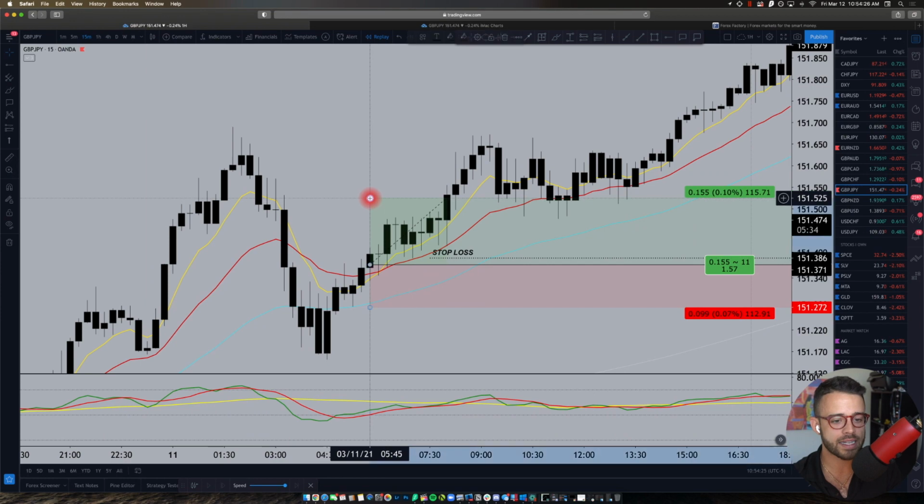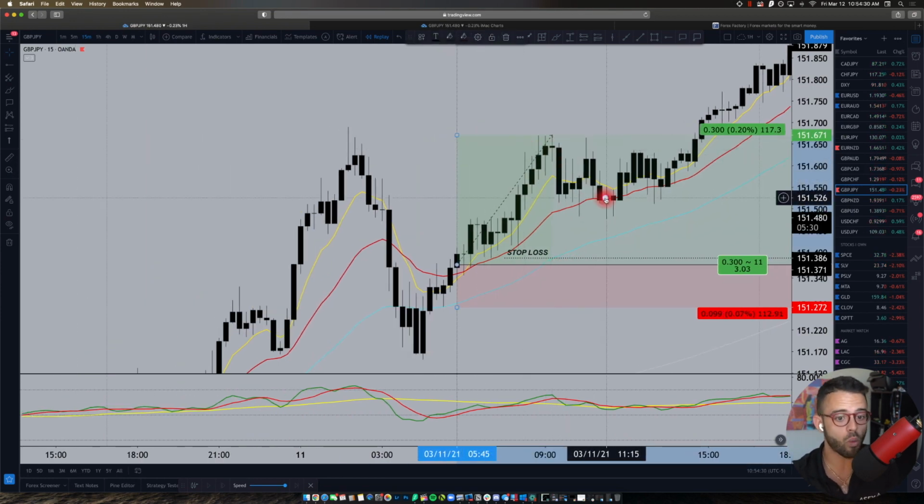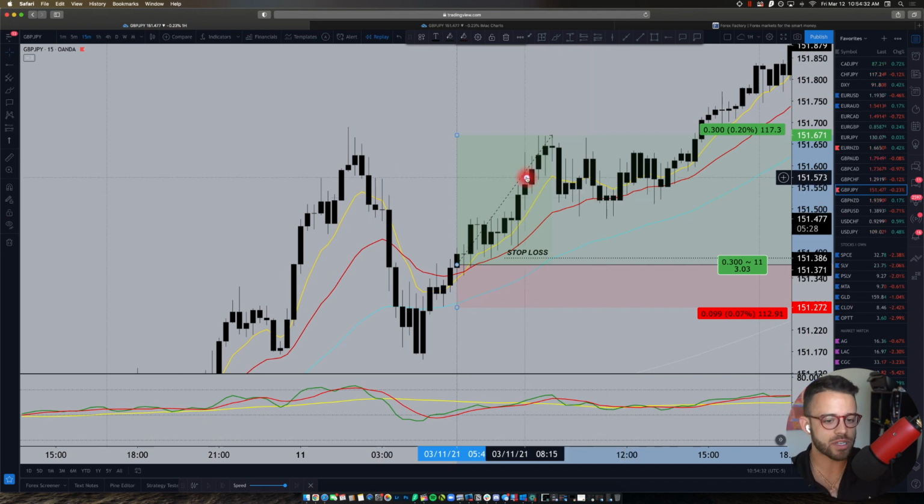Now, when we got to high of day, I was already up over 2R, pushing 3R, which is 3-1, up 30, risking 10. I was out at 2R and taking more off here at 3R because I knew this high of day zone could be a level that we find resistance at to move lower, like I said at the beginning, right?